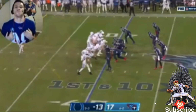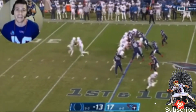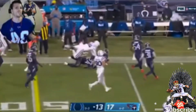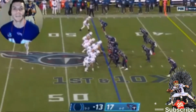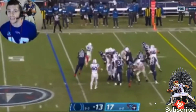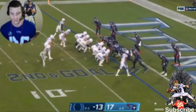The problem with the Buffalo Bills the last number of years is our running backs have not been good enough and they haven't been fast enough to be a threat out there in the flat. So Josh is always going deep to our wide receivers. Now he's going to be able to dump it off into the flat to Nyheim Hines, which is going to take a lot of pressure off of our boy Josh Allen.